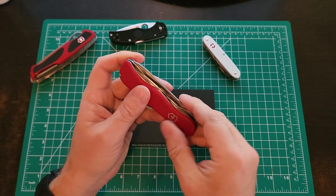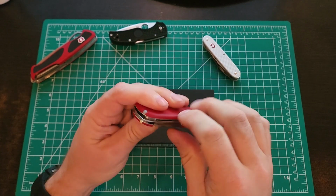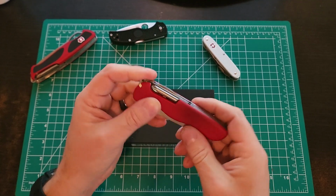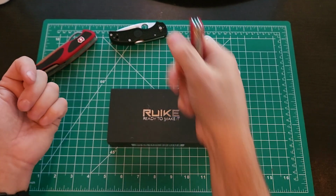You've also got your bottle opener. You got your screwdriver. You got a can opener over here. You got a screwdriver. You got an awl here if you need to punch a hole in something. You got tweezers and a toothpick. So that's like a good tool. The problem is it's not a one-hand opening like this is.